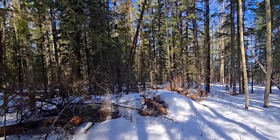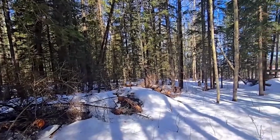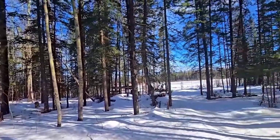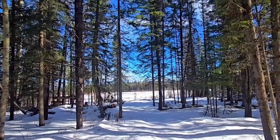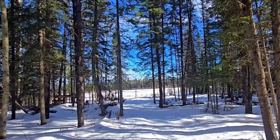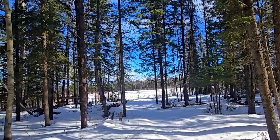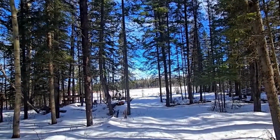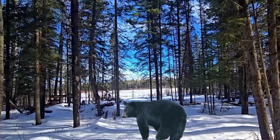You have to be really careful when you leave brush piles sit for a while, because if the brush piles are too big, you're going to attract bigger animals under them. And it has been known that little bear cubs in their first year will hide under them.